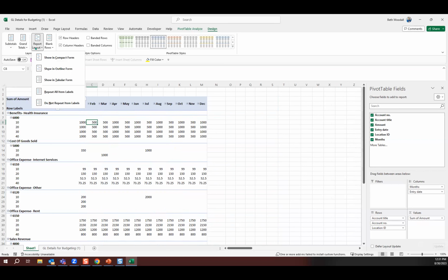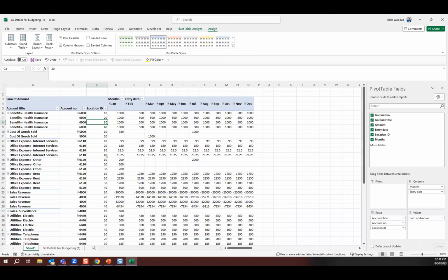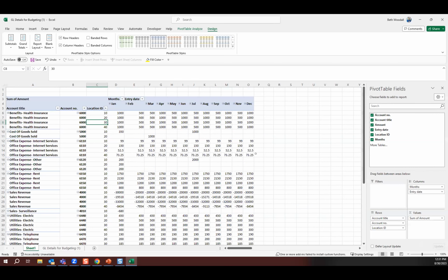Under report layout, we are going to choose to show that in tabular form. And then one more option under report layout, we are going to then repeat all of our item labels on all of our rows. Okay, so this is looking a lot better. However, we're still going to clean it up just a little bit more.